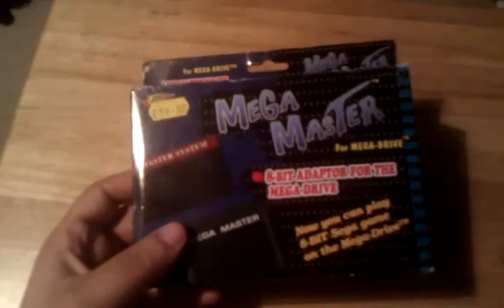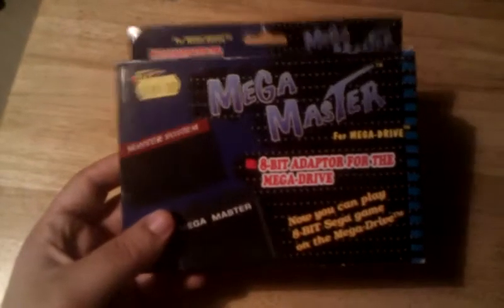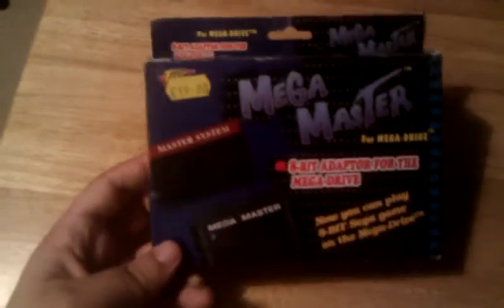Got some stuff here, some great stuff for the PS2, another PS3 game, and some Super Nintendo games, as well as an accessory for the Mega Drive. First thing I'm going to start off with is the item that I bought for the Mega Drive, and that is the Mega Master. As you can see here, it's an 8-bit adapter for the Mega Drive. It basically allows you to play Master System games on the Mega Drive.